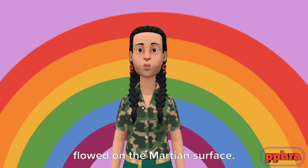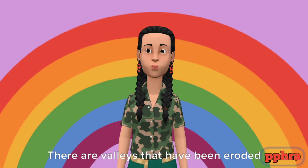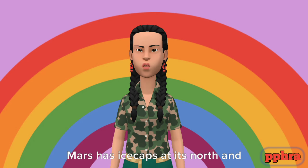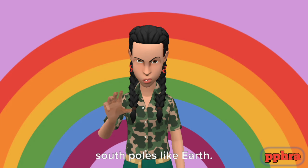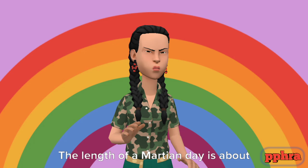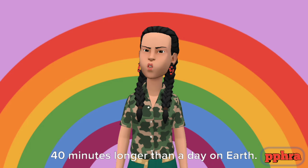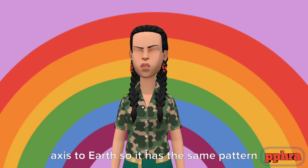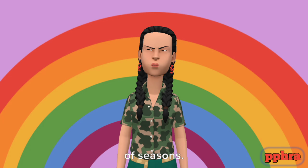There is evidence that water once flowed on the Martian surface. There are valleys that have been eroded by water and dry riverbeds. Mars has ice caps at its north and south poles like Earth. The length of a Martian day is about 40 minutes longer than a day on Earth. Mars also has a similar tilt on its axis to Earth, so it has the same pattern of seasons.